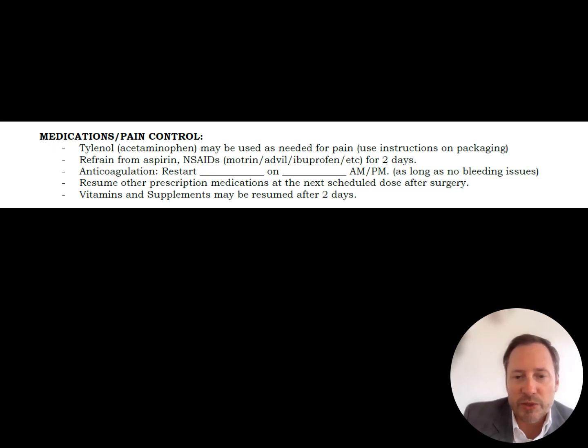If you are on prescription anticoagulation medication, I will list the postoperative instructions of when to restart here. All other prescription medications should be resumed at the next scheduled dose after surgery, so that could be later that day or the following day. And other vitamins and supplements can be resumed after 2 days.